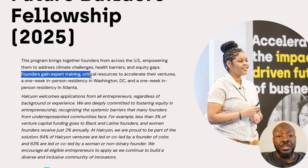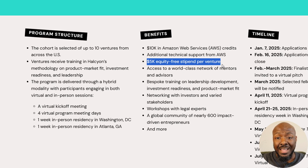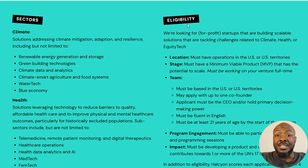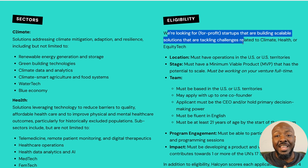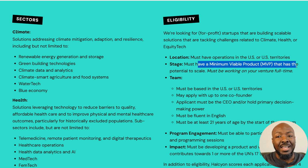Now it says founders gain expert training, critical resources to accelerate their ventures, a 1-week in-person residency in Washington, D.C., and a 1-week in-person residency in Atlanta. Now, in addition to that, the main grant amount that you're winning here is $5,000 in equity-free stipend per venture. And you also get $10,000 in Amazon Web Services credit. Now, these applications open January 7th, but they're going to close February 16th. So this is something that you definitely want to jump on ASAP. And to be eligible, they're looking for for-profit startups that are building scalable solutions that are tackling those challenges in climate, health, or equity tech. You must be operating in the U.S., that's your business, and you must have a minimal viable product that has the potential to scale.